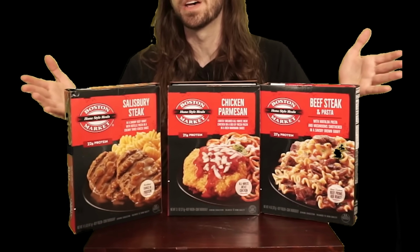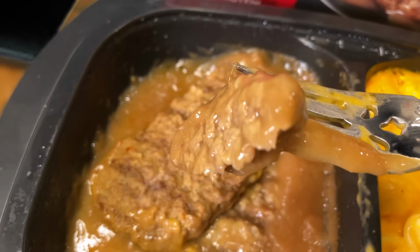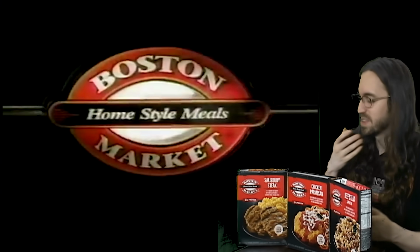So there we have these three frozen Boston Market meals. I gotta say, they were fine. I honestly think the biggest crime of some of these frozen meals is that they're pretty much indistinguishable from any other brand. So if this is more expensive than a Banquet or a Hungry Man, I don't know that you go for any of this. I don't think that the Boston Market label makes it any better of food. In fact, I'm not sure that Boston Market has a hand in preparing this food at all.